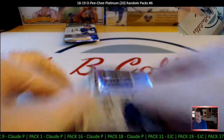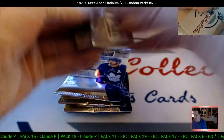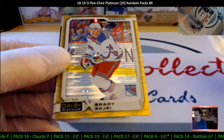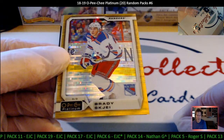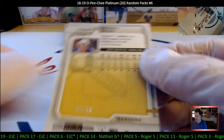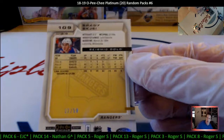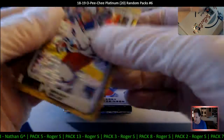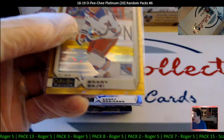So that's Scott's. Here's Roger's. Let's go for it. Let's see what we got. Good luck, Roger. Boom! Roger! Brady Sedgy. Bam! 32 out of 50 is seismic gold, baby. Seismic gold. Wow. There it is. Roger's like, yeah, Bergie, pull me the hit.